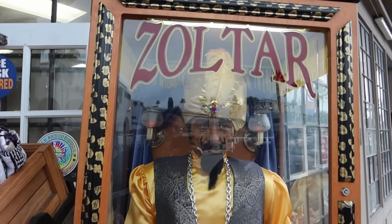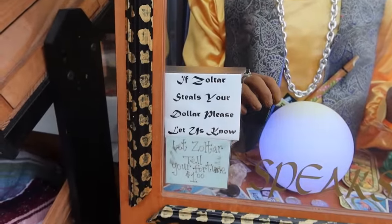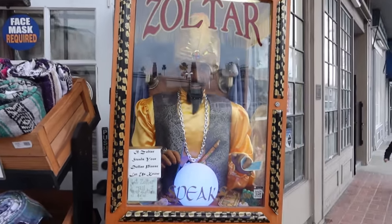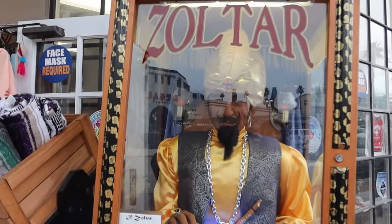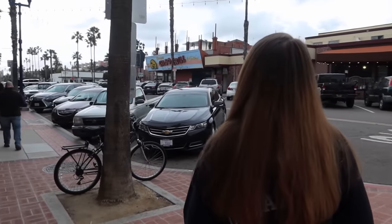Zoltar. It's like I'm back in movie day. If Zoltar steals your dollar, please let us know. Do you want to have Zoltar? Your fortune is mine for the telling and yours for the hearing. Zoltar tell you more. That's what my husband wishes. Oh. What? I didn't hear what you said, and it's probably good.